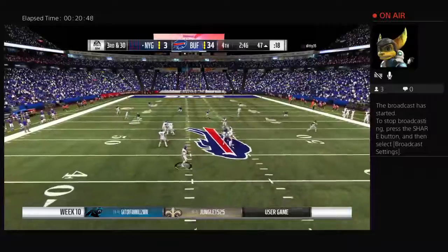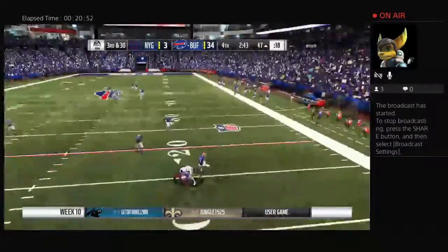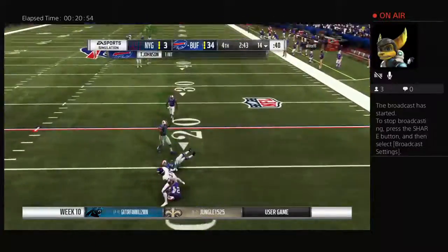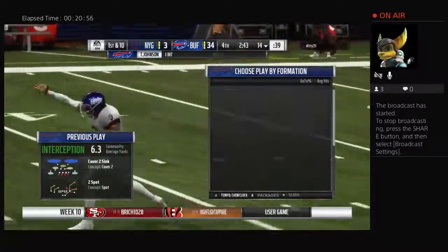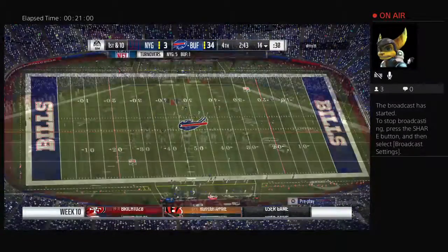Third and long, it's Wilson. He's going to let it go deep for Mitchell. And Wilson's going to be intercepted a third time. Teron Johnson able to pick it. And a big turnover there as his guys will get the football back.